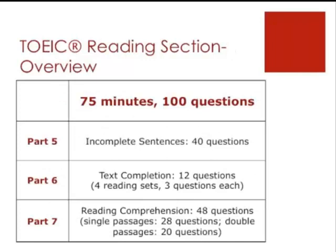Now, on the TOEIC reading section, there are 100 questions in 75 minutes. Basically, it's divided into 3 sections. In this particular video, we're going to be looking at Part 5, which is the incomplete sentences section. And there are 40 questions on the test. The other particular sections we will address in future videos.